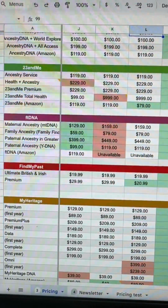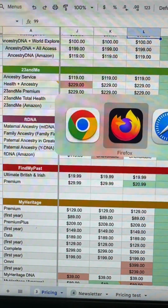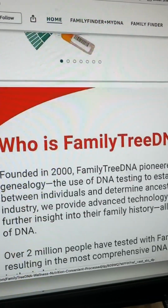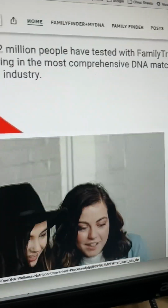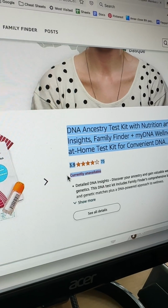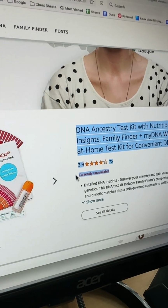But I just checked the availability on Amazon, and it's still the same story. This is the ftDNA page on Amazon, the store page. And if you scroll down to their kit, where the heck is it? Here it says, I don't know if you can see this, currently unavailable. So this has been unavailable for more than a month on Amazon.